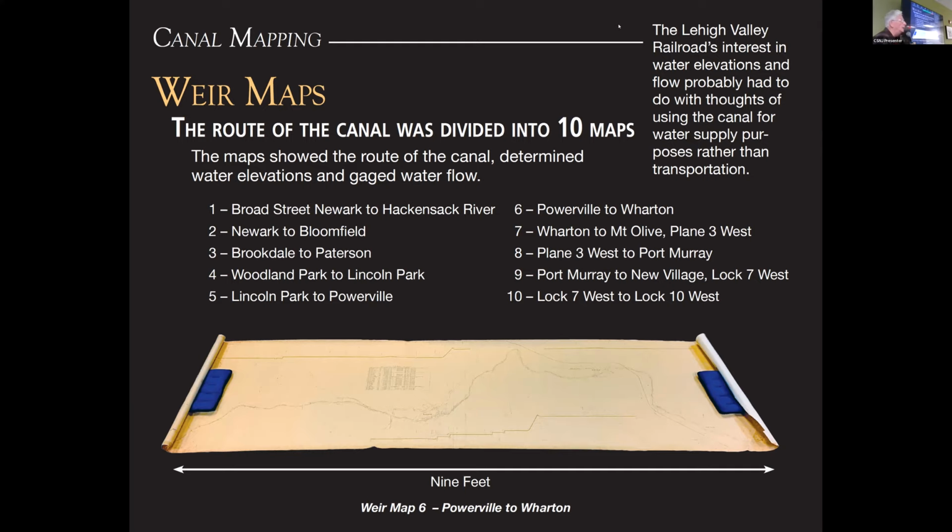So it's suspected that these maps were about thoroughly understanding what they owned, what they leased, what they possessed, and what could they do with it? What was the water flow? What were the actual changes of elevation? And how much water could they deliver? And how could they possibly use it? Well, they went to a lot of trouble. And these Weir maps became the go-to index for understanding everything about the canal ever since then.